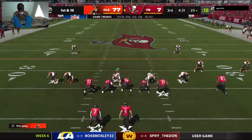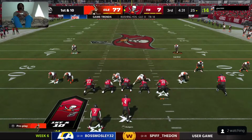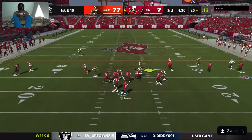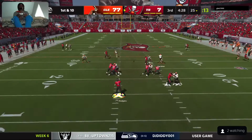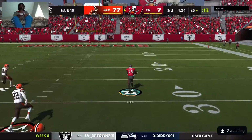The Tampa offense ready to get their drive started. They are right now just ice cold. I mean, they have struggled big time in this game, and they're getting blown out. How do they adjust? So tough because we also got to be a team.